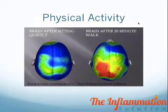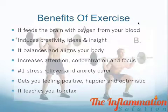This is why I work out every morning before I start to work, or at least do some kind of breathing exercise or stretching or yoga to get the mind working. If I don't do this, I have brain fog, and I think the more you do it, the more you realize what you miss if you don't do it. Benefits of exercise: it feeds the brain with oxygen from your blood. Induces creativity, ideas, and insight. This is huge. It balances and aligns your body. It increases attention, concentration, and focus. It's the number one stress reliever and anxiety curer.